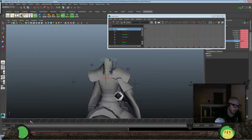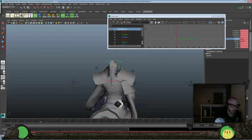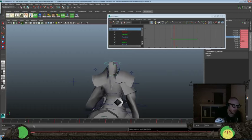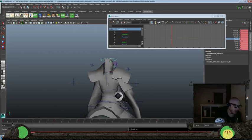Maybe a little bit of tilt in the head. Get 10. So much. Let's see if the head works a little better. Yeah, we can get a little bit there. So we'll set it there.